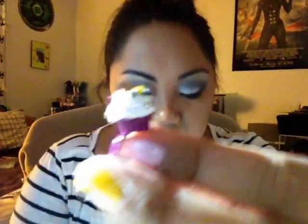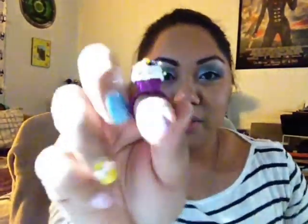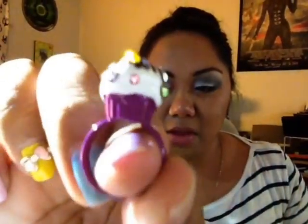I don't have anything like this, so he decided to get this for me, and it's just a cupcake ring. He knows that I love cupcakes, and sorry for my nails, they're chipping right now. It's been 4 weeks already since I got these nails. Anyways, it's just a cupcake ring, and it looks like this. I just love it. I've been collecting a lot of rings lately. So this is what he got me also.